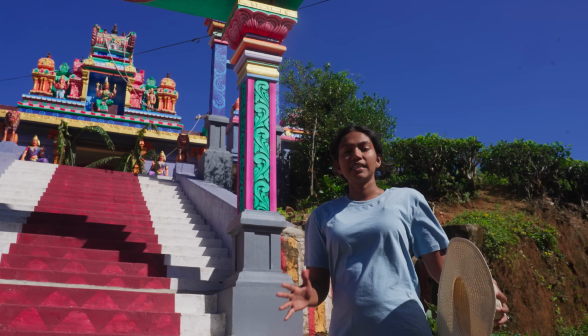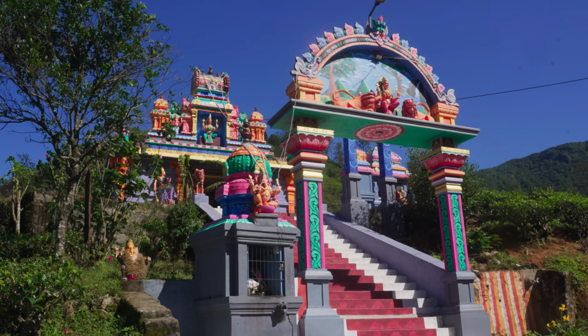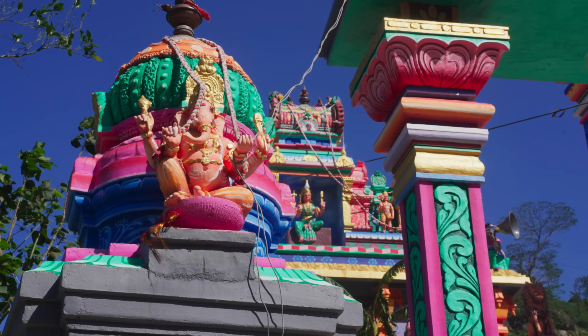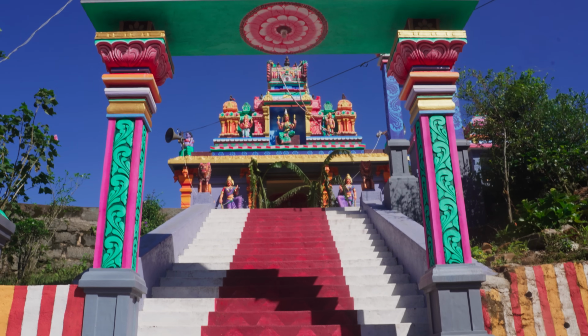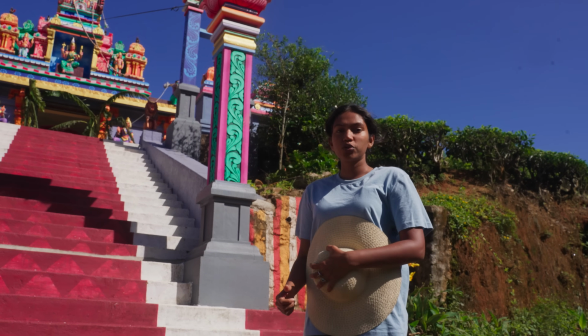This part of the island is home to a predominantly Hindu and Tamil community, and so you're going to see a lot of beautiful, colorful, vibrant Kovils like this. So when you are passing by, make sure to go in and check them out and admire the beauty that's within them. But just be respectful, make sure you're covered and take your shoes off, and you can go in your socks.